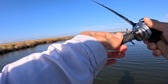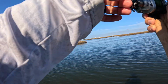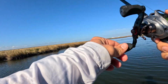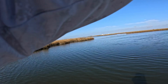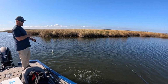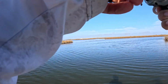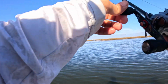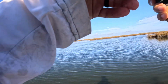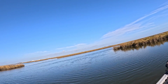That's a way better fish. What you got, man? Red? It's a nice trout. Real nice. Yeah, dude, that's a real nice trout for the marsh. He earned his freedom. That was a nice one. Way over that way. There he is. He came back. Oh, goodness. That's a nice one.